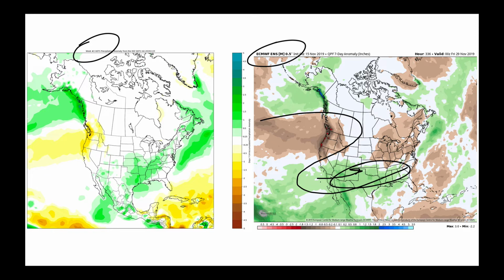The GFS is much more amplified. It wants to have a much deeper trough that's sitting here, connecting back over toward the Baja, and that's why it wants to bring a bit more of a southwest to northeast trajectory on the precipitation, whereas the flatter European wants to just broaden it out. The GFS is much more amplified, and therefore you can see the larger precipitation anomalies.